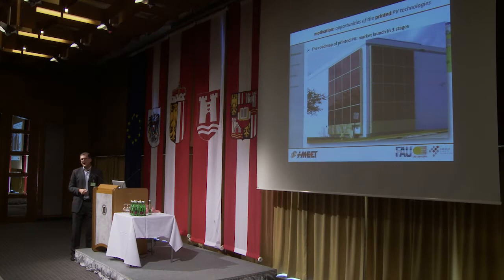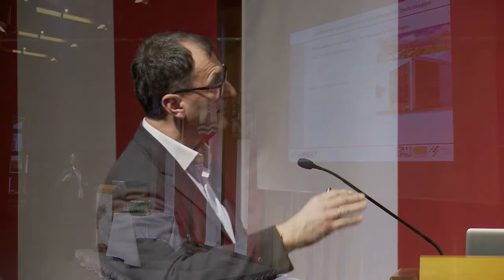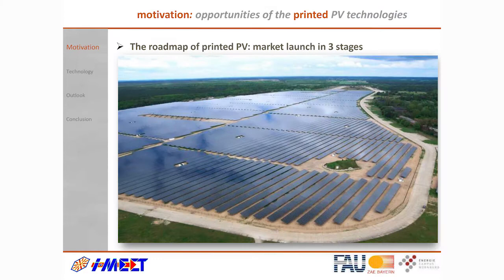The second stage, and that is what is currently very interesting, is the facade integrated. This is one of the biggest installations we put up in Florida at Arch Glass. That is very interesting as a second stage, where you go for still flexible or colorless, with things where silicon is struggling but integrated. And the third stage is one of these fields. This is a 60 megawatt field in Germany. And it's pretty obvious that organic photovoltaics wouldn't be the right technology for this right now.